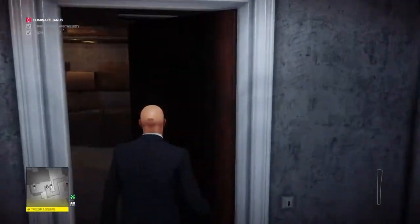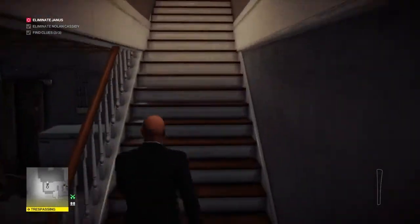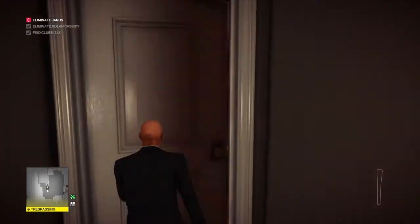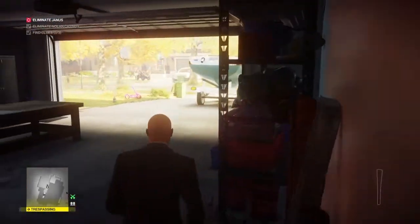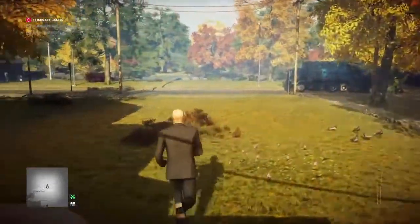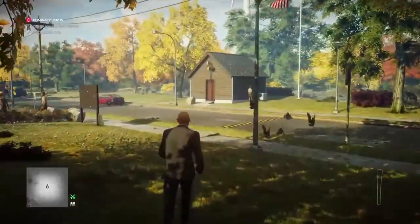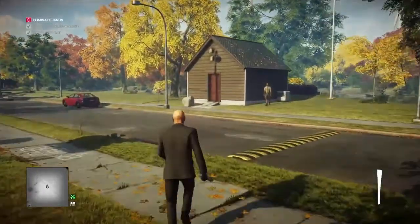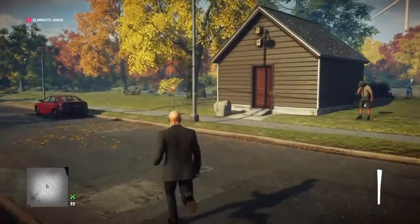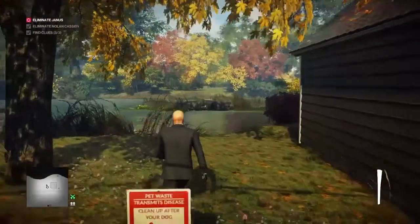So we're going to retrace our steps back through the tunnel, back out of the garage of the Mason's house, I believe it is. I can't remember if that is their real name. And we're going to make our way now over to the creek shed. And by the creek shed you can see there is a police officer, and behind the creek shed we will find the nurse feeding the ducks.